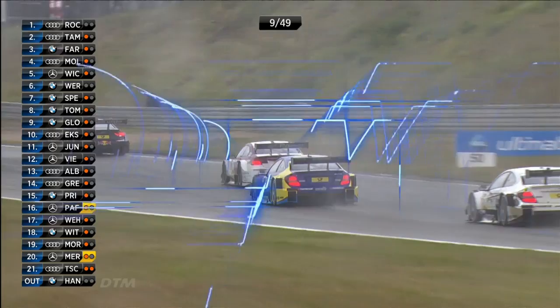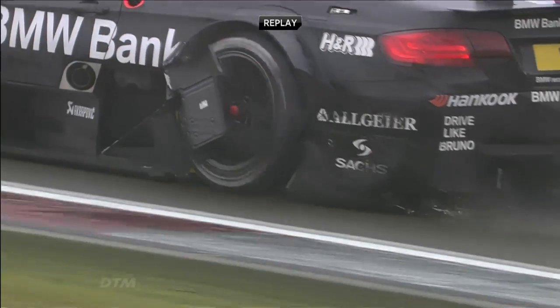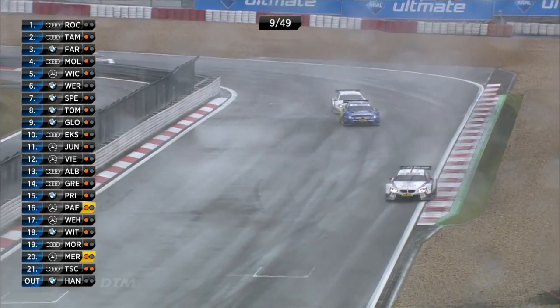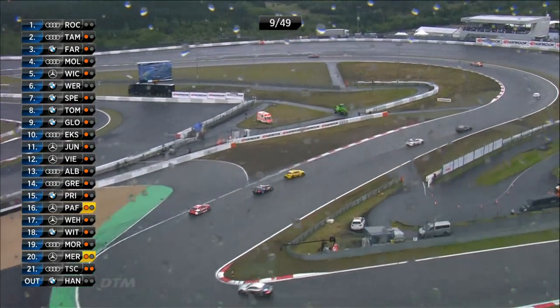Paffett with Pascal Wehrlein behind him. Oh, look at the damage there to Spengler's car. You just see the jack. The automatic jacking system is revealed, but I'm not sure that'll hurt the car too much, but they're probably going to have to rip that bit of carbon off. Glock going a little bit wide.